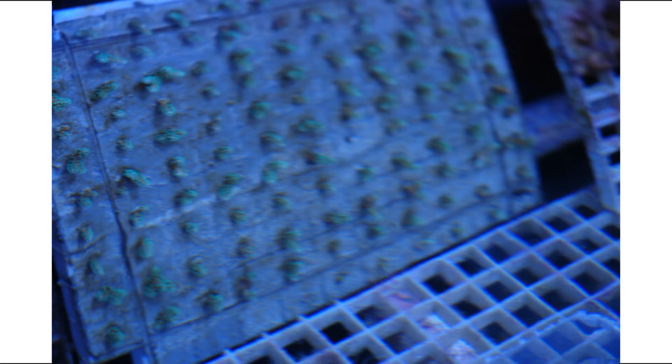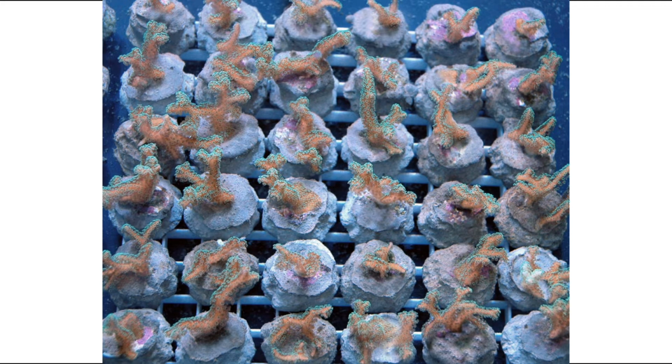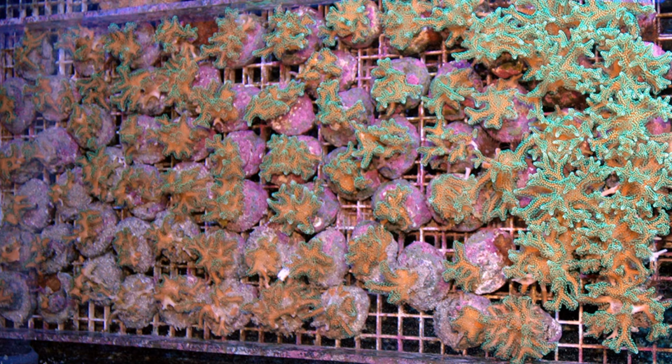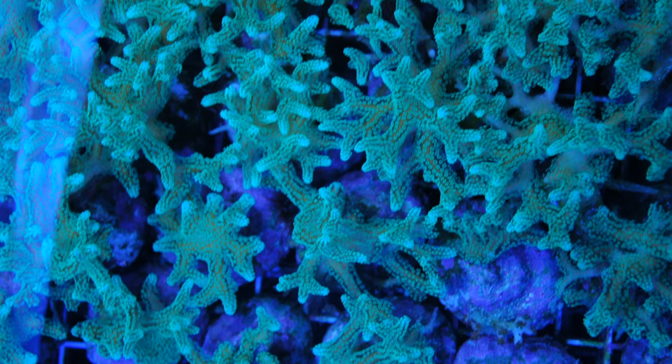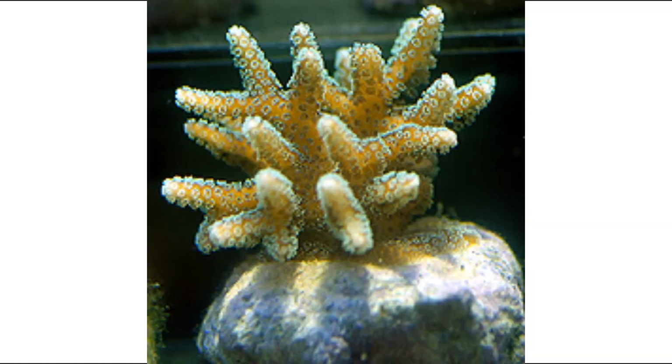Here you can see a newly embedded plate of green bird's nest, and here is that plate about 1 month later. Here we put the cube into an artificial rock, and at that point they can actually be installed in the ocean. These green bird's nest Seriatopora hystrix are at various stages of grow out. And this was probably about 9 months old since it was first embedded as a frag.